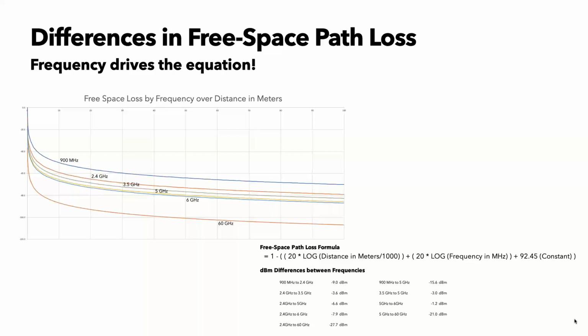2.5 gig. By the time we get down to 60 gig, they're super, super small. Like the 5G millimeter wave, they're in millimeters, very, very small. So when you look at the 60 gig free space loss, you're like, anything possibly work there?